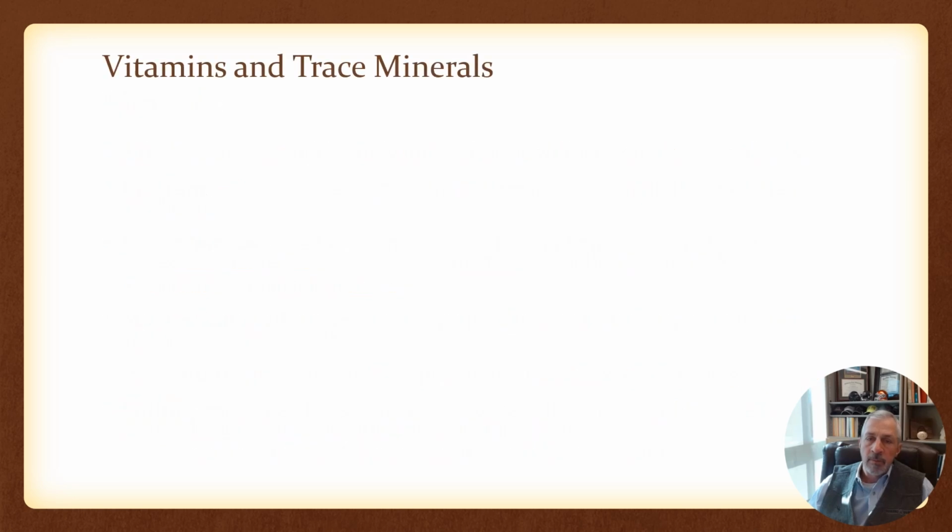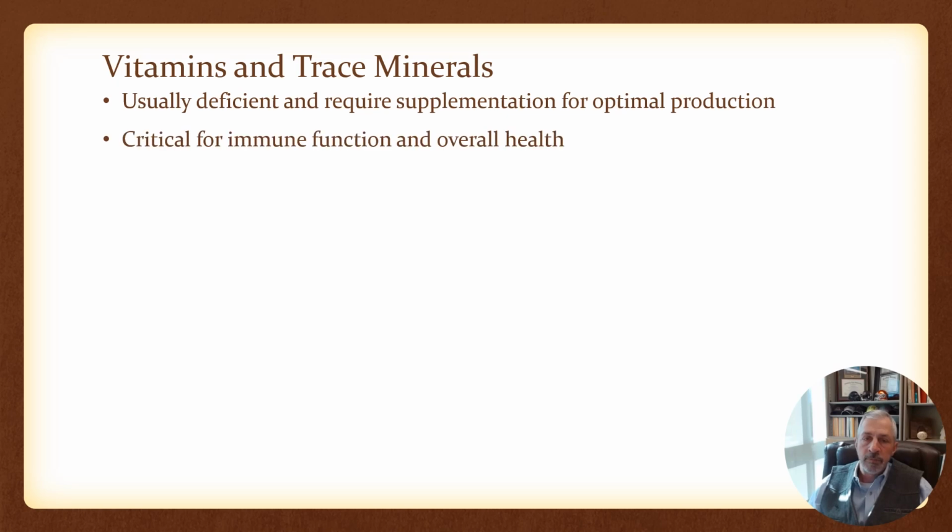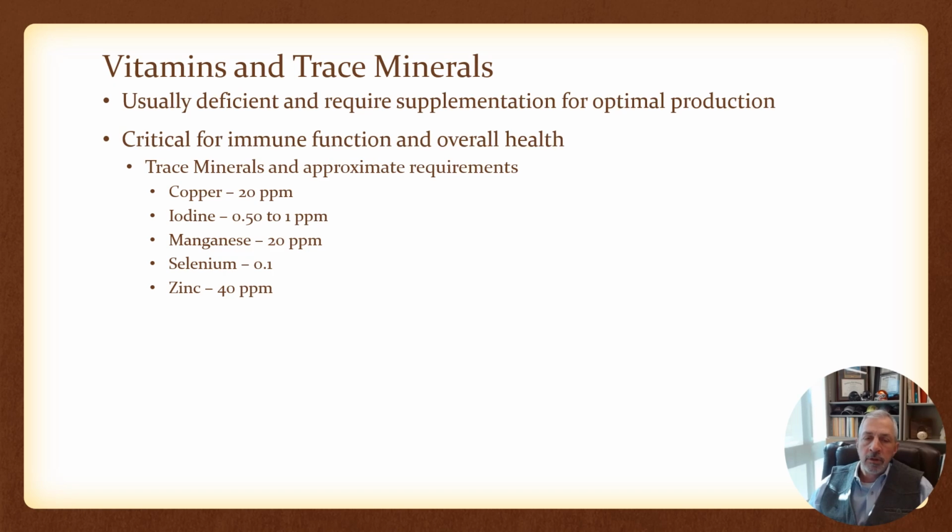Just quickly on some vitamins and trace minerals. In general, these vitamins and trace minerals are usually deficient, especially if you've got your cattle and you're providing all the feed for them, and require some sort of supplementation for optimal production. In general, these trace minerals I'll list for you are really critical in immune function and just overall health and for the growth of the animal. So trace minerals that we typically will be concerned about, and this is not an exclusive list, you could add to that, but generally we'll look at copper, iodine, manganese, selenium, and zinc.